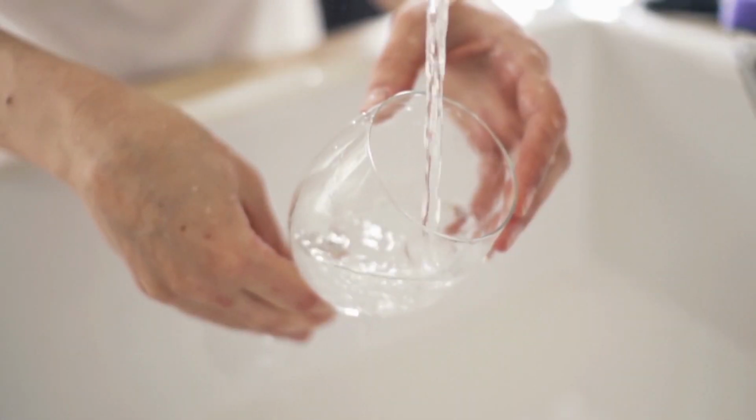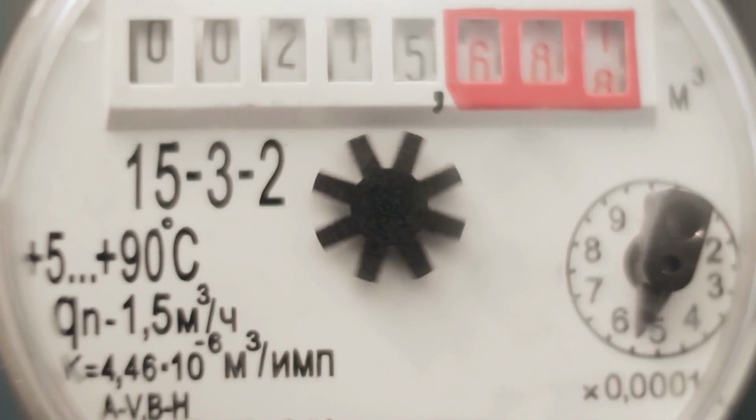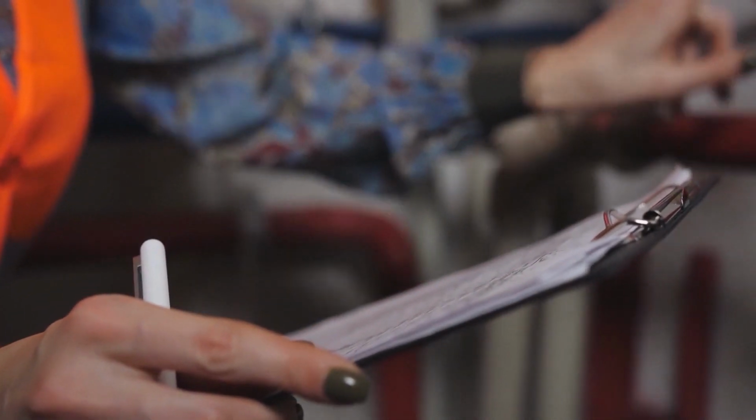Having access to clean drinking water has always been important, but how we monitor our usage is making all the difference in today's modern world. Let's go inside the blueprint.